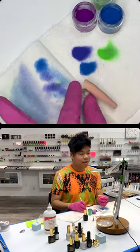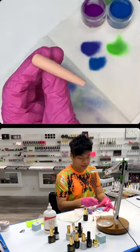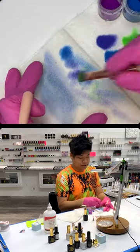All right, we have pigment here. See, today we're so organized. We're no longer sloppy like before. Clean.